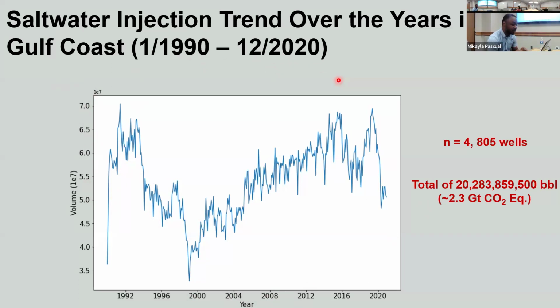This is filtered based on when the data is available digitally from the Railroad Commission, up to 2020. So you can see how the volume changes with time. This plot has been made using the 4,805 wells that we selected to have good volume data. During this 30-year period, approximately 20 billion barrels of saltwater has been injected in the Texas Gulf Coast, and this approximately translates to 2.3 gigatons of CO2 equivalent in reservoir condition. I mean, this is a big volume.